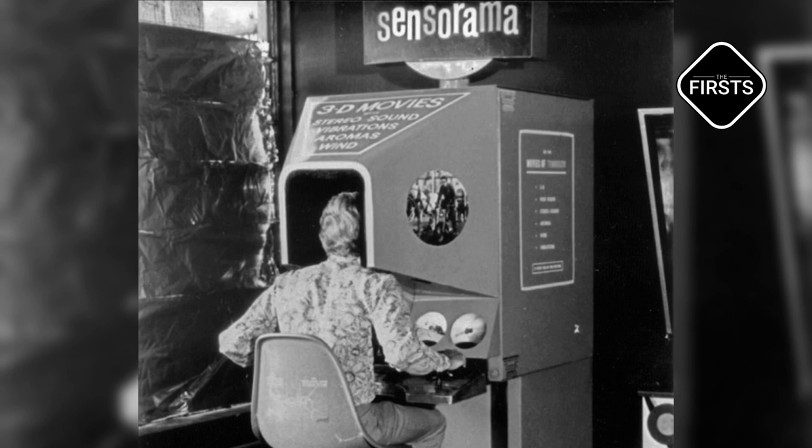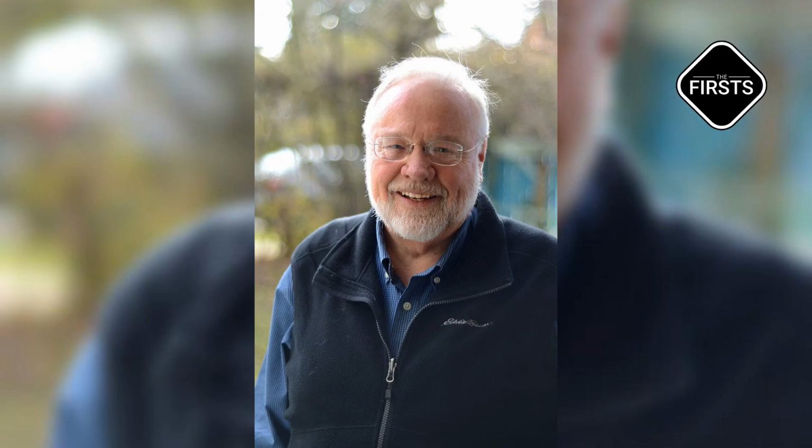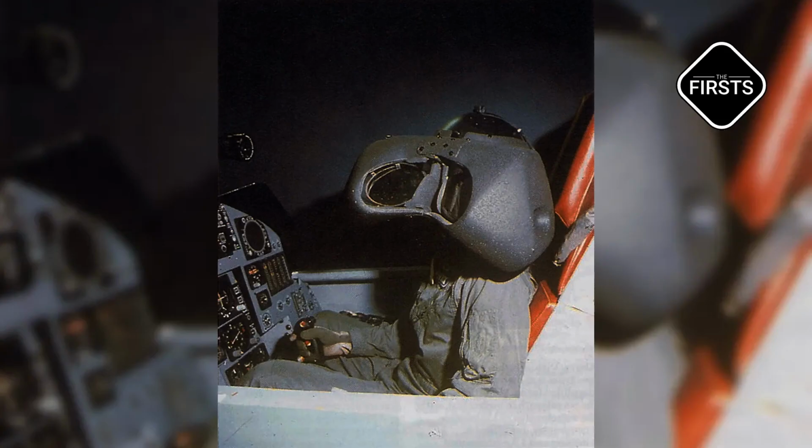Thomas Furness, a military engineer, created the first flight simulator for the Air Force in 1966, marking a significant advancement in pilot training. The development of this flight simulator was a landmark in VR, applying the technology for practical and life-saving education in high-risk scenarios.